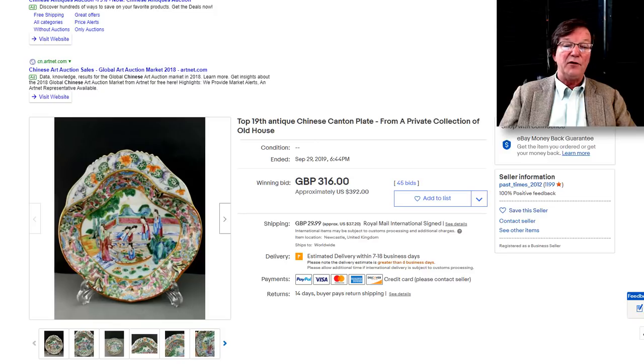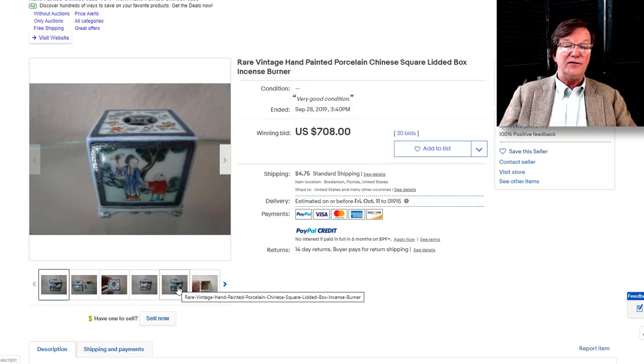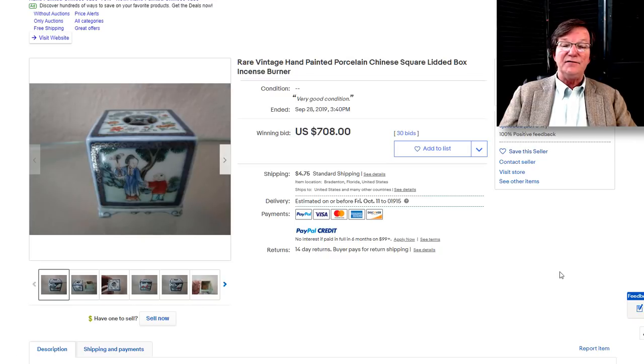I would have thought that would have brought a little bit more, because it was very, very pretty. And then on to this, the hand-painted lidded box that slips over. It's actually like a little incense burner. It comes apart. There's the inside of it. Nice famille rose enamels, good deep cobalt blue, 19th century example. And it ended up selling for $708, which is sort of what these nice little table items are bringing these days. Good looking thing, and bravo.